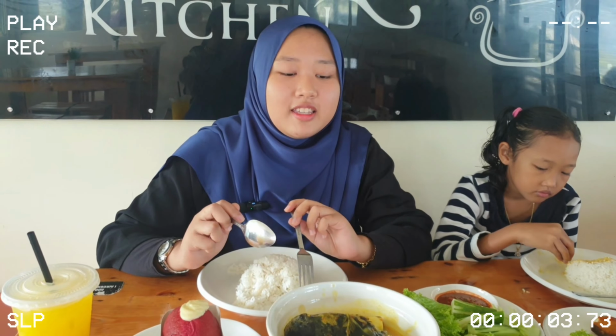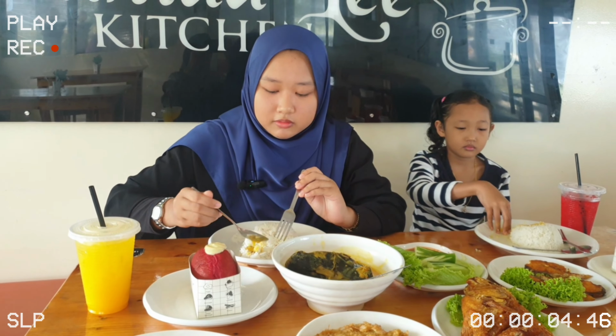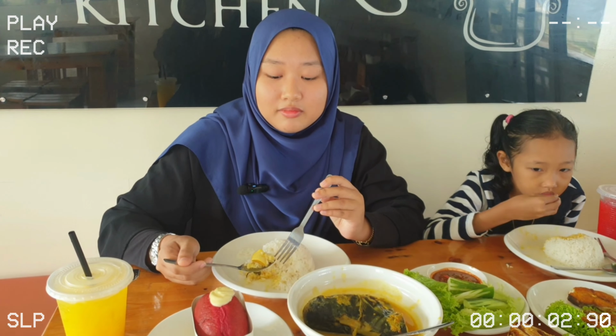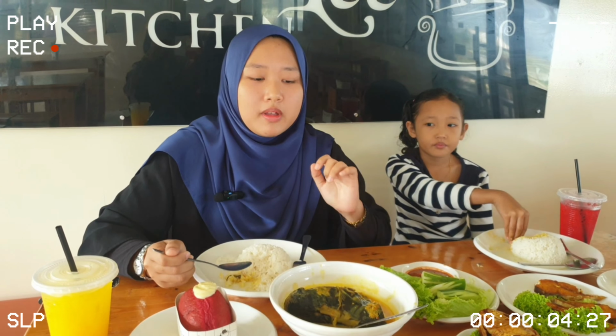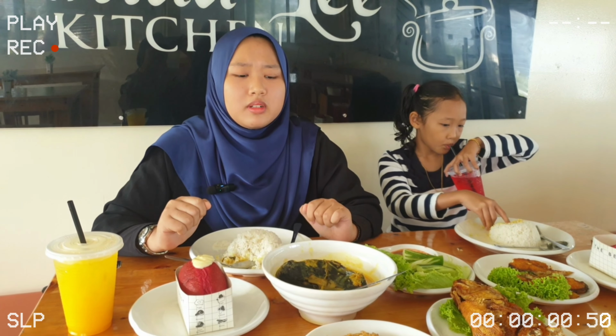Alright guys, let's try and taste the ikan patin first. The color of the ikan patin is very thick, and I'm guessing it's very tasty and I hope it will be as I expected. Bismillah. Not bad, not bad. You can taste the richness from this ikan patin tempoyak and also the sour nutty durian taste. This is actually made from durian. But it's really tasty. I really like it and I hope you guys will like it too.